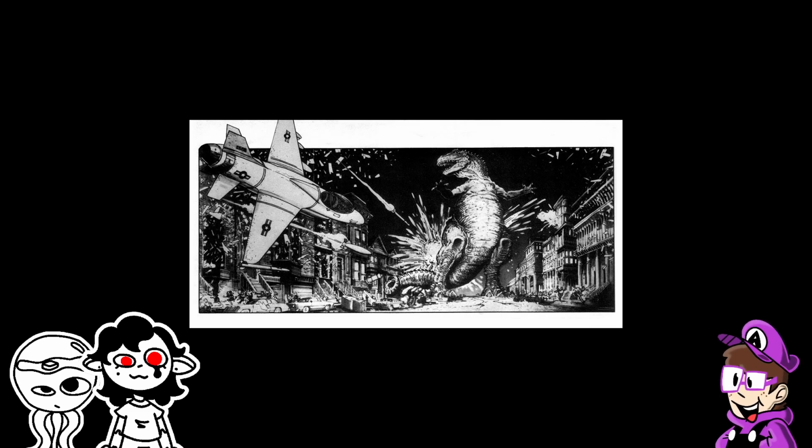This is like we're back to a dinosaur story. That's just like John Goodman's character right there. That's not even Godzilla. That looks more like Giganto, or what's his name? Gorosaurus. That looks more like Gorosaurus than it does Godzilla.